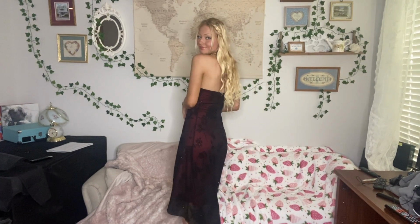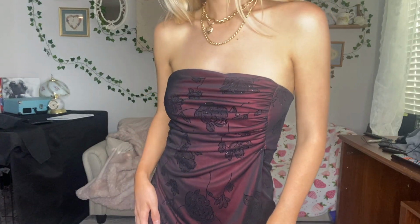So it's a midi. It's strapless at the top, you'll see in the try-on picture. And then it just flows down into this gorgeous midi flowy skirt. And it has a little bit of a high-low thing going on at the hem, which is actually very in right now because of the whole Tumblr aesthetic thing coming back.